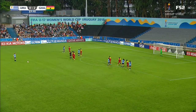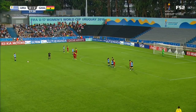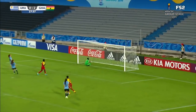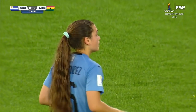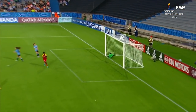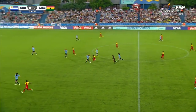Three in the wall for Ghana. Well, when they had a free kick from this far out previously, they went for goal. Carol Bermudez. What can she do this time? Well, she's getting closer, but nothing there to trouble Grace Boadu in the Ghana goal. Firm header by Opong, and Ghana finding their play as well.